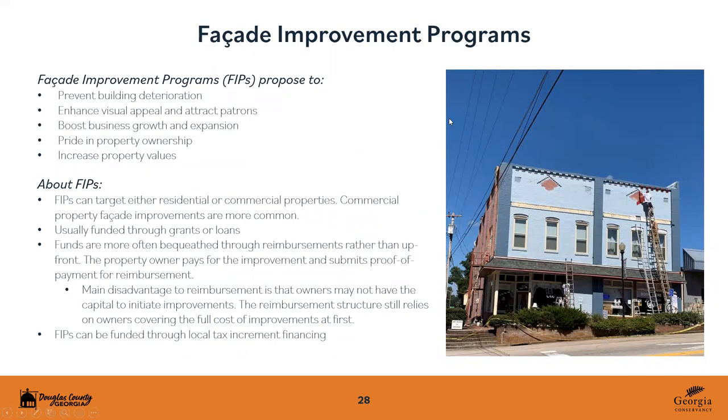So starting with facade improvement programs, this is about commercial properties and making improvements to the facade or the front of the building. Sometimes it's just a matter of applying a new coat of paint. Other times, the facade renovation is more in depth and is like a full facelift of the property. But what this does is increase property values. It makes for a nicer, more updated place for your public to visit. And it gives property owners a larger sense of pride in their ownership and in their business. It's something that property owners might not be able to do or invest in on their own. So having these types of programs can help incentivize that change to happen more quickly.